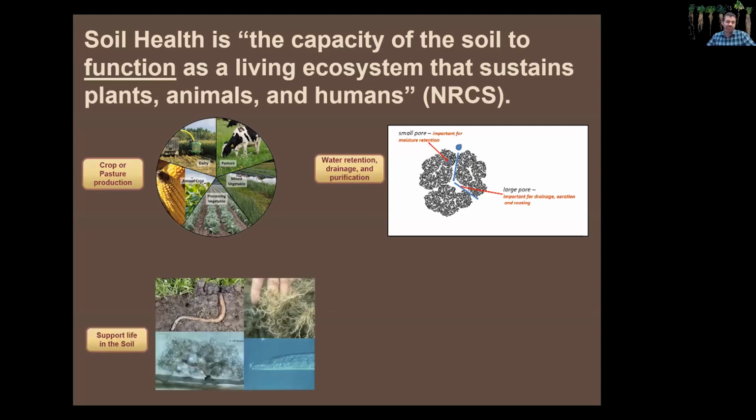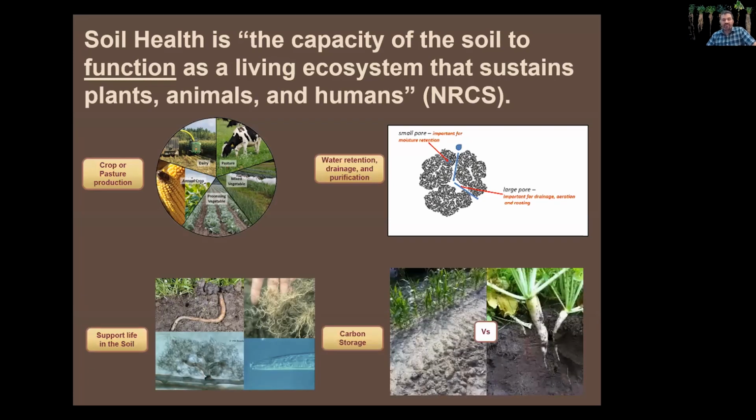The function that soil provides a habitat and a support system for life, which in turn supports plant health. And some people might be really interested in carbon storage. We're hearing a lot about carbon farming these days. These are the exact same two inherent soil types in New Hampshire, but you can see the range that these soils have been taken to on maybe a conventional grain operation and maybe a smaller scale veg operation.